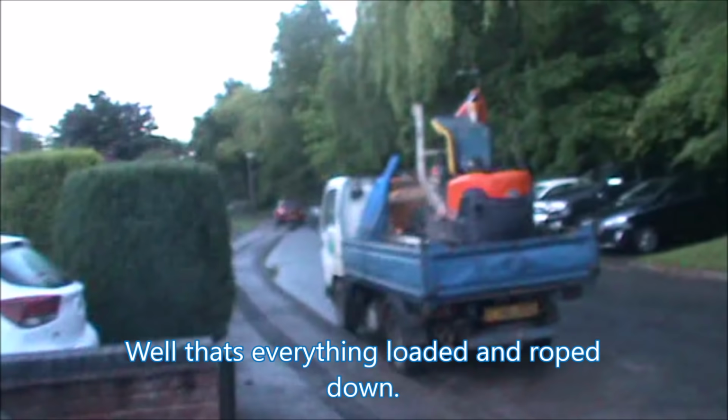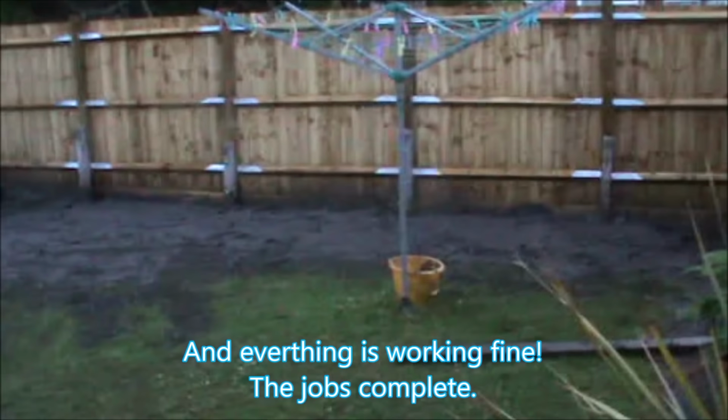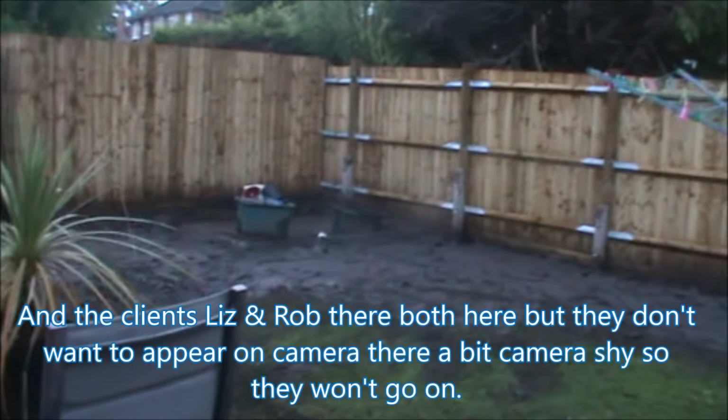As everything loaded and roped down, let's go and have a final scan round. Right, well, here we are. I've graded it off as much as I can, considering the weather and the mud, and everything's working fine. Well, the job's complete, and the clients, Liz and Rob, they're both here, but they're a bit camera shy, so they won't go on.